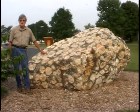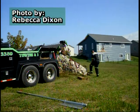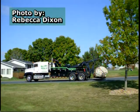It took quite an operation to move it to this spot though. A local towing company, Day and Night Towing, sent its largest vehicle. This proved just able to move the rock, whose weight was estimated at 50 tons, to its new home at the Baldwin Library.